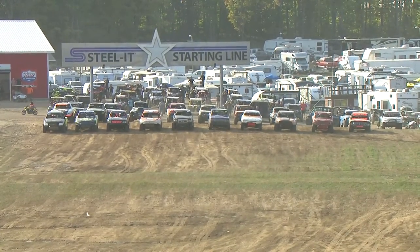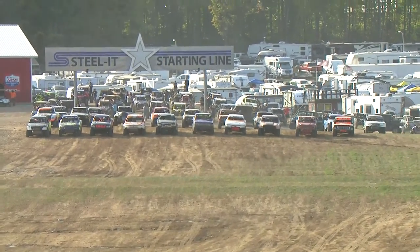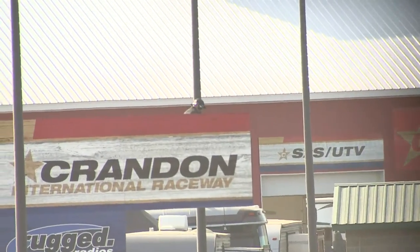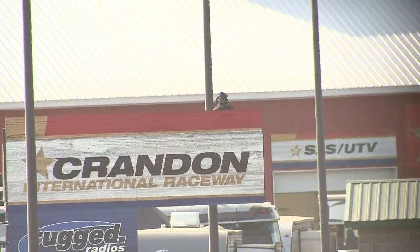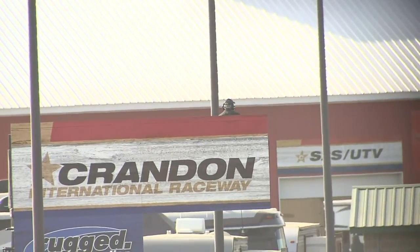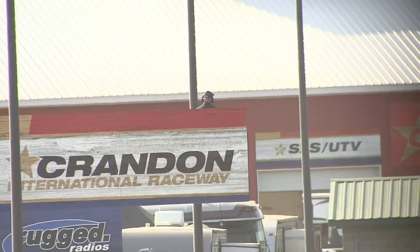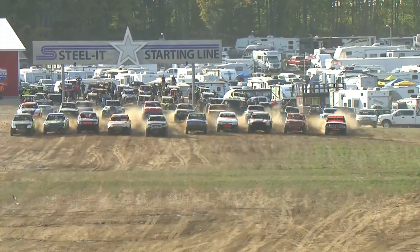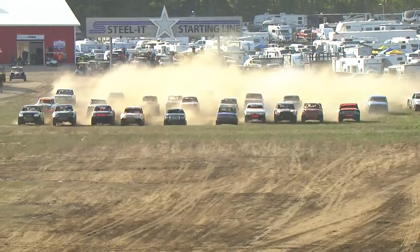Then that group of four that we talked about in the points battle, right there in the middle of row number one. Faye is going to slide the board, and you'll hear the sound of the engines. They'll rev them up. Well, here we go. Pay attention. At any given time, you'll see that green flag wave. There it is. Get on your feet, Crandon. Here we go to Forest County, Pottawatomie, turn number one.